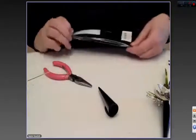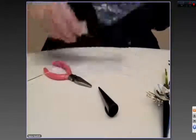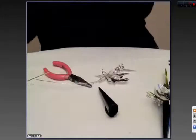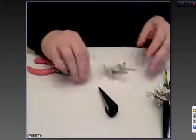And we have our forest path. I want to make sure I clear my desk so you can see what I'm doing.